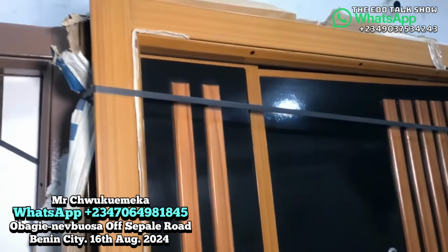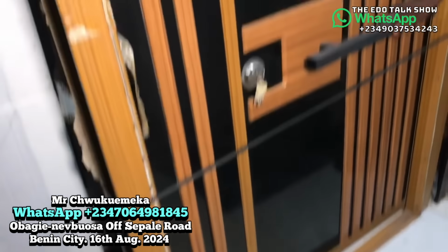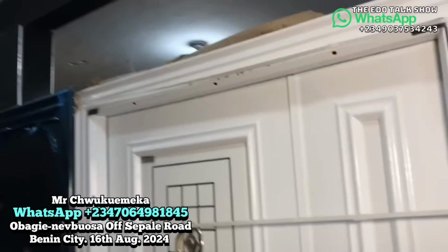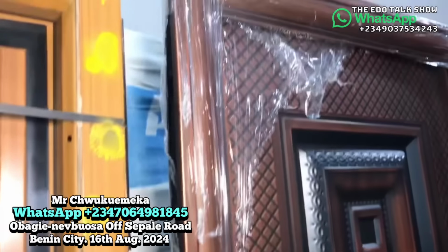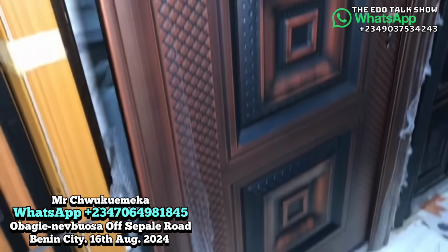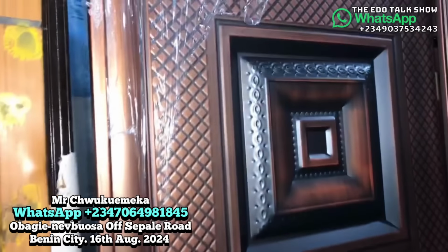Nice, so this one is another fancy Turkish door too. This one now goes for 460. Yeah, this is pure white of that Turkish fan, very strong. This one now is 450,000. This one now is 3 feet of that copper door. Yeah, we have that many.